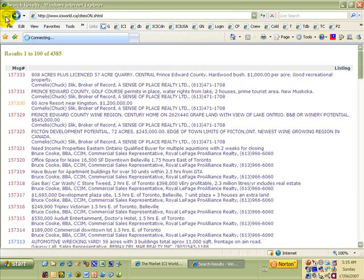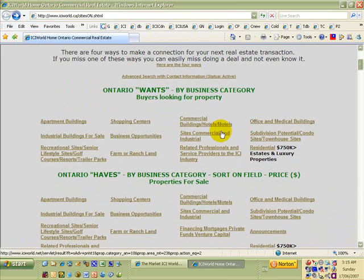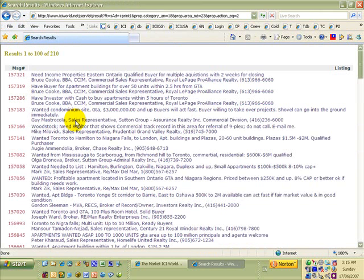And backing up here, if you want to go down the page just a little bit, you'll see that there are wants here. These are the buyers. So if you're looking for a buyer of, say, an apartment building, click on that, and you'll see immediately that there's over 210 buyers of apartment buildings.